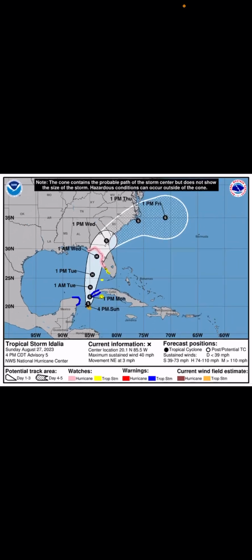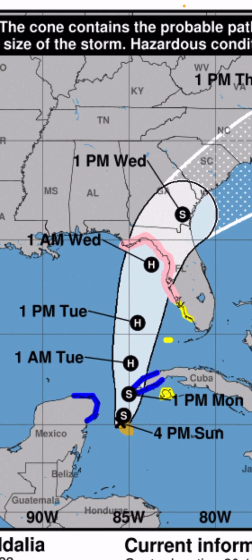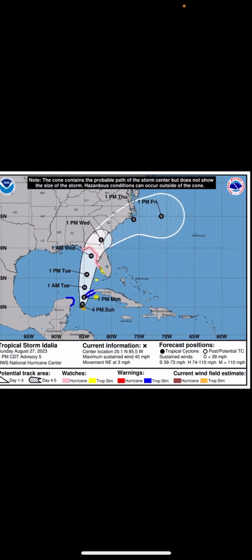Right now, the maximum intensity, of course, these are always subject to change due to the path and storm organization, is a landfalling hurricane somewhere around 1 a.m. Wednesday of about 100 miles an hour. So roughly right around that threshold of Category 1, Category 2 hurricane. I'll show you some stuff here.